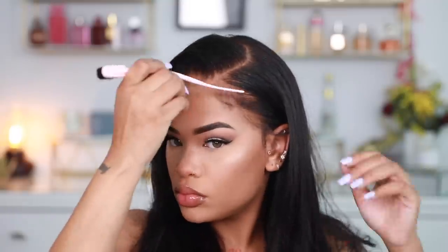It's a really nice wig. But here I am, just fixing my baby hairs. I really hope you guys can't hear that beeping outside because it just got loud again.